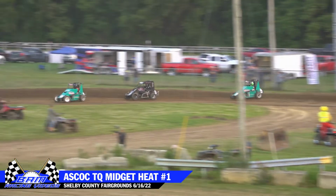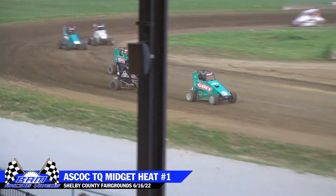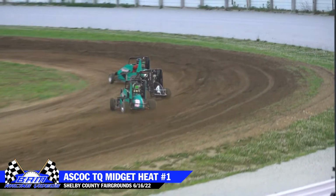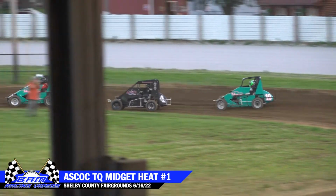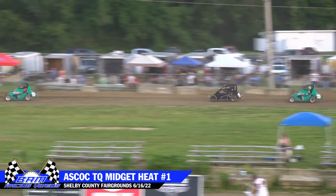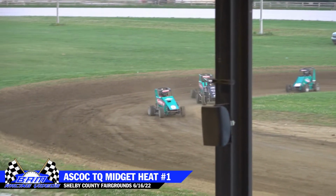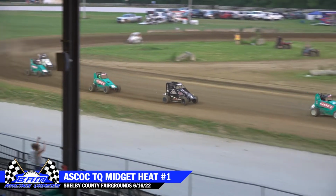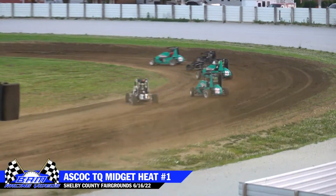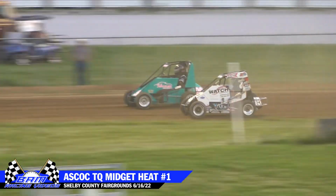So it's Jason Goff, Joey Paxton, Dylan Powell, Johnny Goff in your top 4 here in heat race number 1 as we are just past that halfway point. 4 laps in and 4 to go. A little bit of a gap this time. We can only assume though that Joey Paxton is just on the racetrack reloading for another run at that top spot.